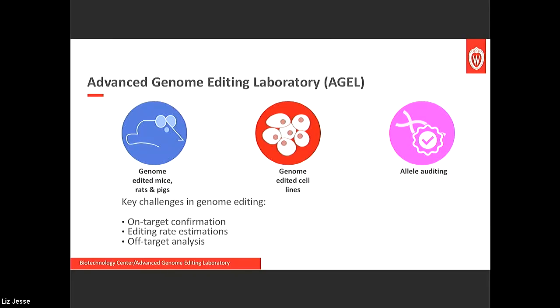Just real quick, show of hands, how many are doing genome editing now? Okay, so many of you are probably aware of these sorts of things and the need to do those.